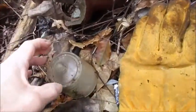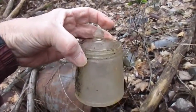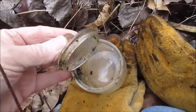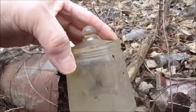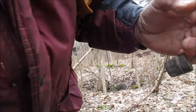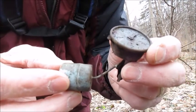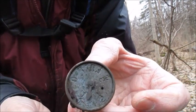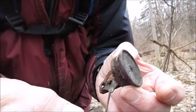And neat little jar here, with a cover. Found this little fuel gauge. Kind of neat.